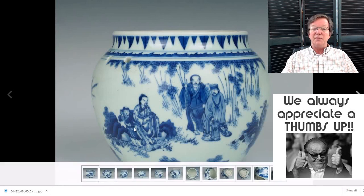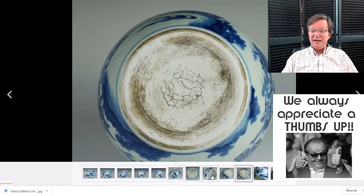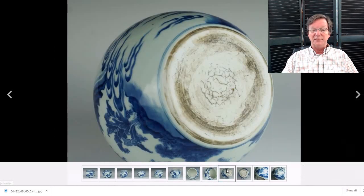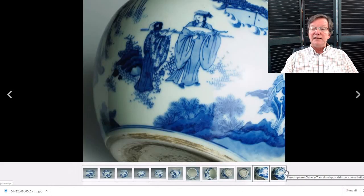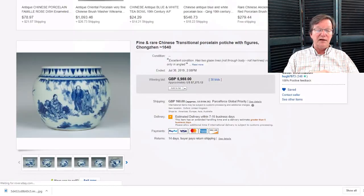Here's a picture of the bottom. A little crusty under there, which is fine, but nice decoration. Good cobalt decoration all the way around. A beautiful example. And a few years ago, a brush pot, I mentioned it last week, a brush pot we worked with a dealer on, some of you might have seen. It was from the same period, somewhat similar decoration.